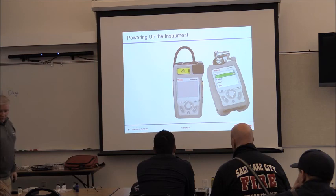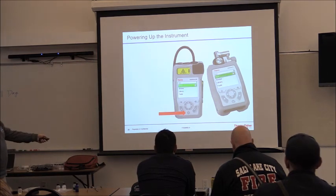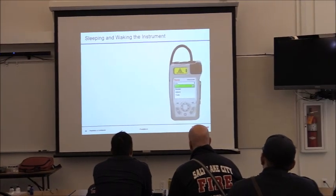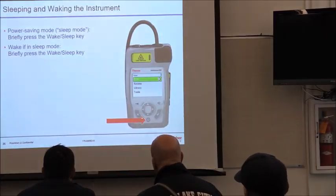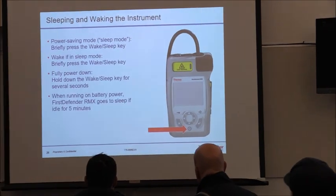Okay, so power up the instrument. Both buttons are the same. Put them to sleep. Both buttons are the same in the RMX and the FTX. Hold it down, it goes to sleep.